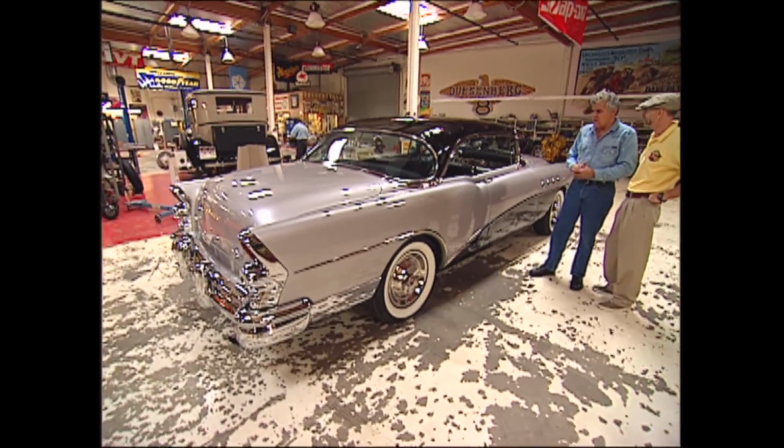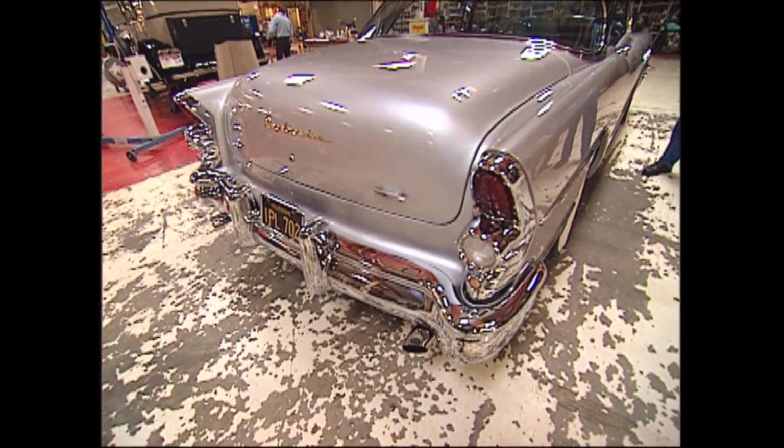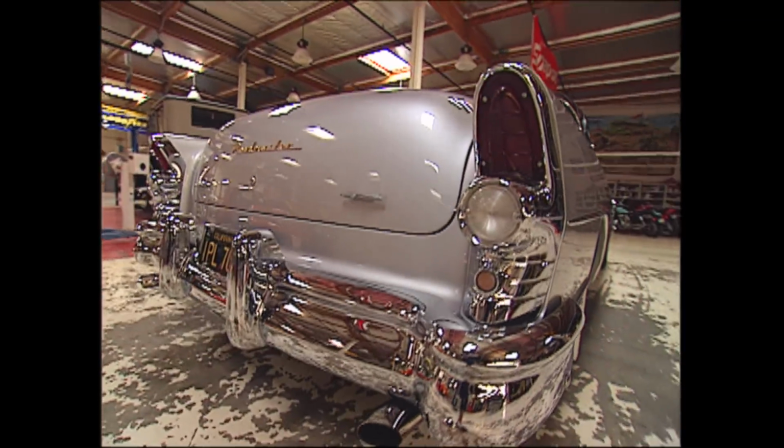You had that Dynaflow transmission, which was, although not particularly fuel efficient, extremely smooth. Nothing rode like one of these. I mean, Buick was the epitome of the boulevard ride, you know.